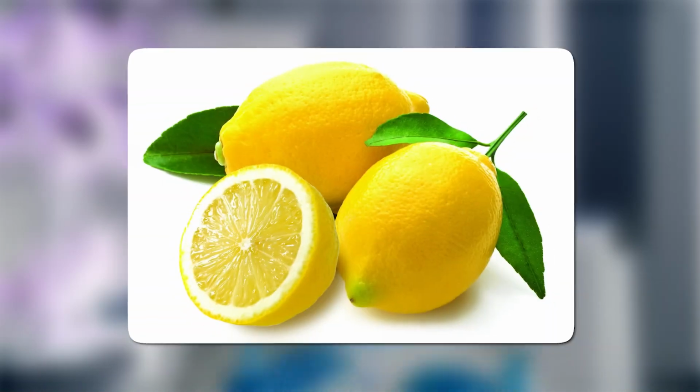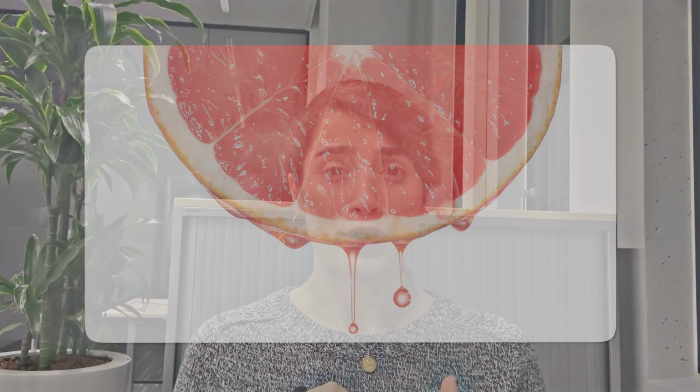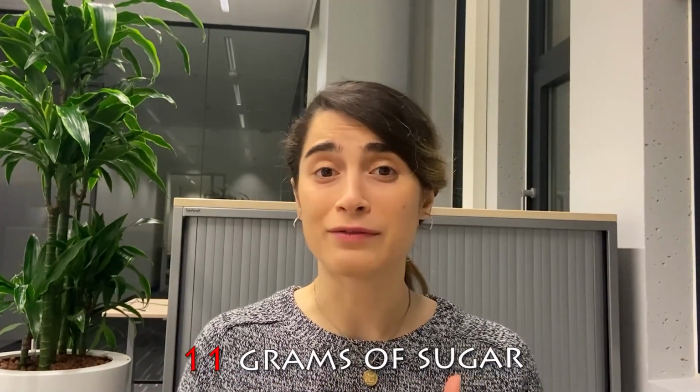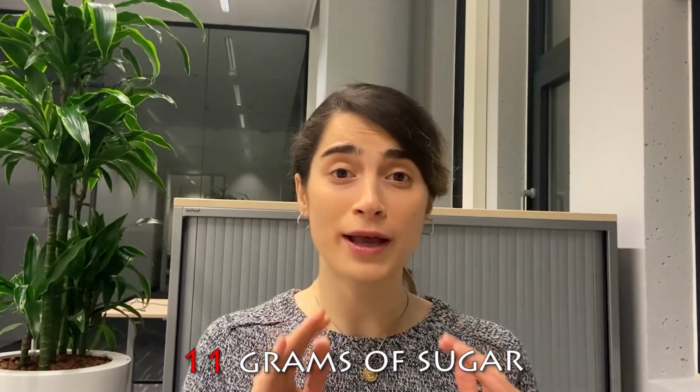And don't forget about citrus fruits. They are high in fiber and low in sugar. Fruits like orange, lemon, or grapefruit. For a medium-sized orange, for example, the amount of sugar is around 12 grams, and for grapefruit it is around 11 grams.